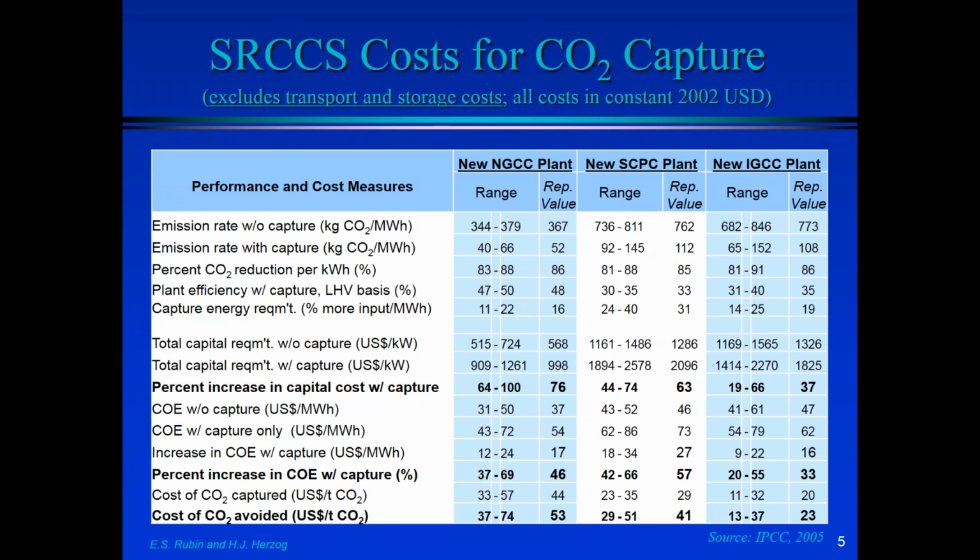I'm not going to go into details here. We'll look at some of these numbers in context later, but this just shows some of the cost metrics that were involved. Once again, we just focused on cost. Some of the things we're discussing in the cost network now go beyond cost to the value of CCS, but that's beyond the discussion today.